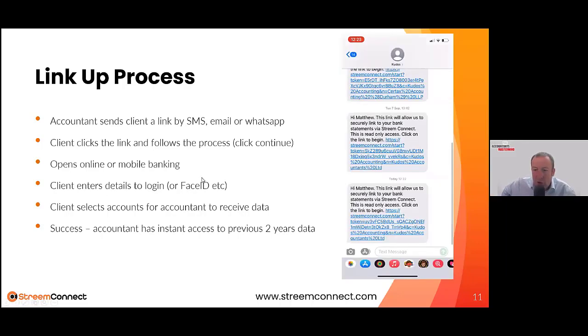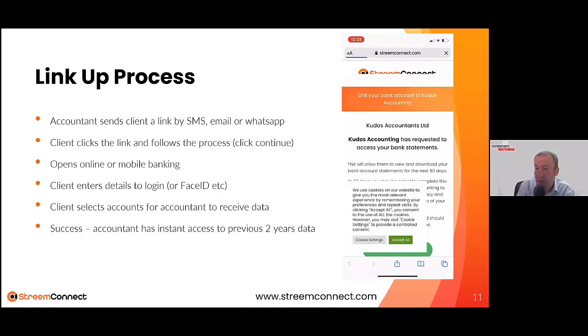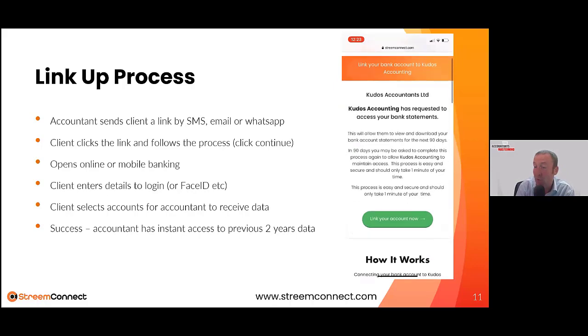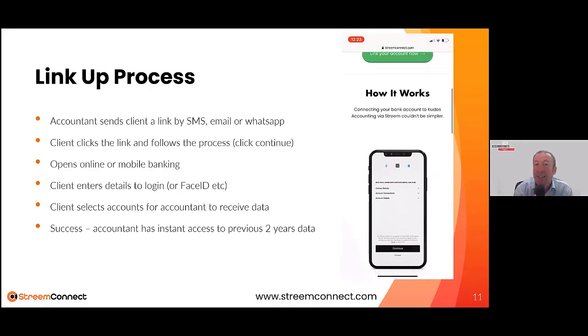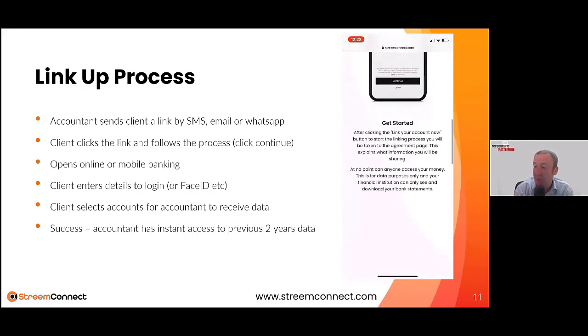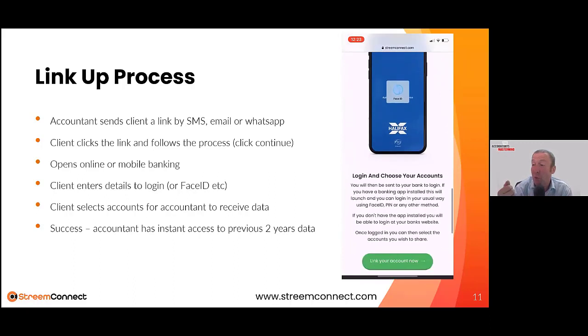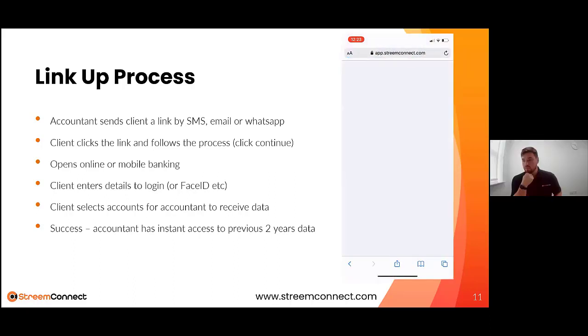So Matthew, just so I've got clarity over that, basically what you do as the accountant, you send them a link via email or text message or WhatsApp or any medium basically that ends up on their phone. They click that link, it opens up the app, and then they select which bank it is that they would like to connect from that list. And then basically they just log on as normal, give you access, press send, and away it goes. Correct.